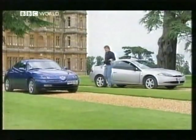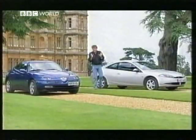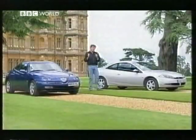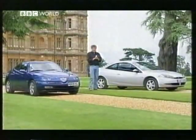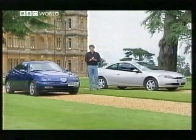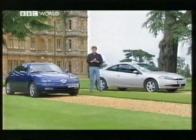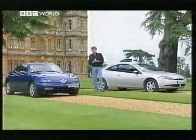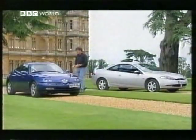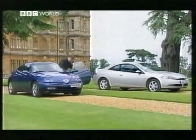I have to make a decision here on 2 counts. Which car do I most want to drive home tonight? Well, that's the Alfa. And which one do I most want to own for a year? Well, if you've got any common sense at all, you'll take the Ford. But if you've got any common sense, you won't buy a cramped, expensive coupe, you'll buy a nice saloon. But I don't want a nice saloon. I want the Alfa. Ford gets close, but not close enough.